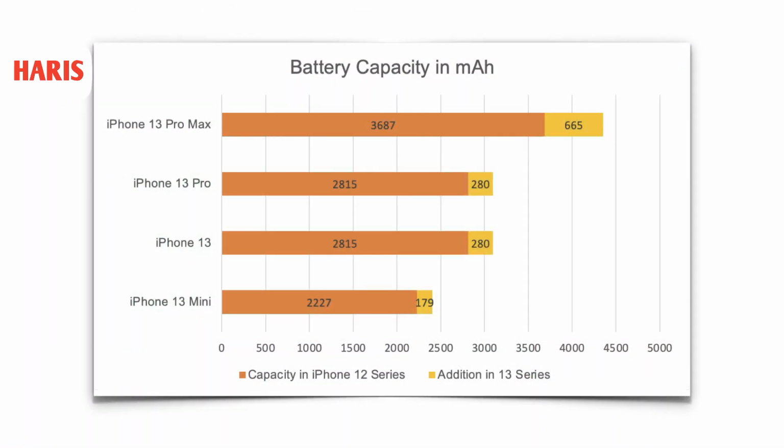For example, the iPhone 13 mini is tipped to feature a 2,406 mAh battery, up from 2,227 mAh on the 12 mini, while the regular iPhone 13 would go from 2,815 to 3,095 mAh. The same thing goes for the iPhone 13 Pro, which is expected to have the same size 6.1-inch display. Lastly, the iPhone 13 Pro Max is said to be jumping from 3,687 to 4,352 mAh. So we expect at least the Pro Max to make our best phone battery life list.